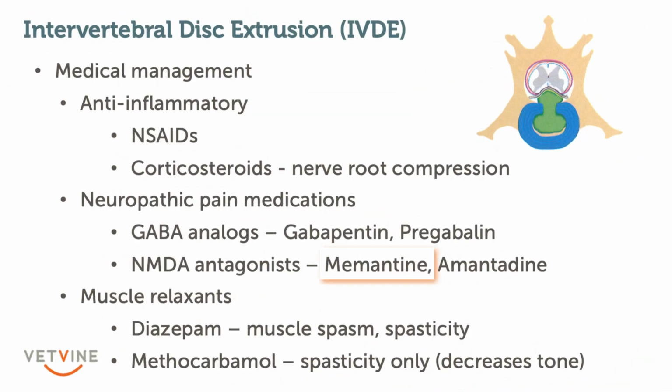Memantine, usually I'll use doses of like 0.3 mg per kg SID to BID. But I've oftentimes found that the GABA analogs tend to work better. Like if they're really painful, we add them, and with the other ones people say, oh, that seemed to have made a huge difference. Ketamine, I think, is a little bit different. It just works faster. But for the other ones, I tend to use them more for chronic nerve root compression or spinal cord compression if they've got more chronic discs.